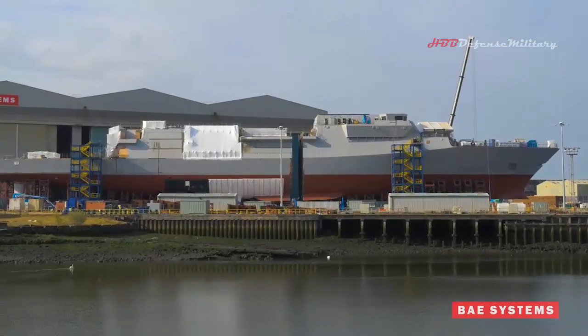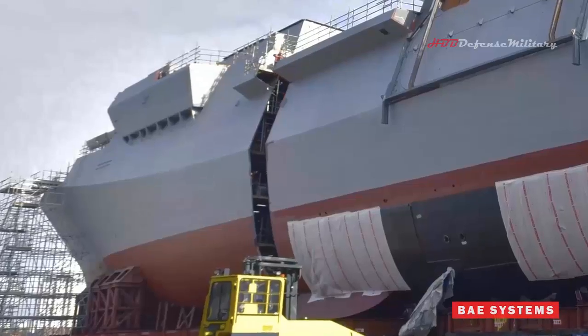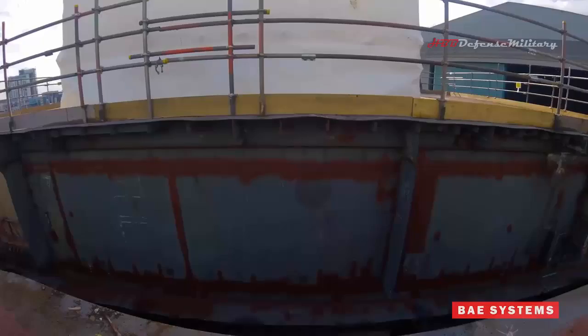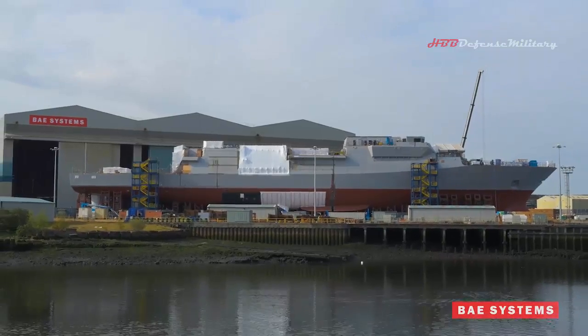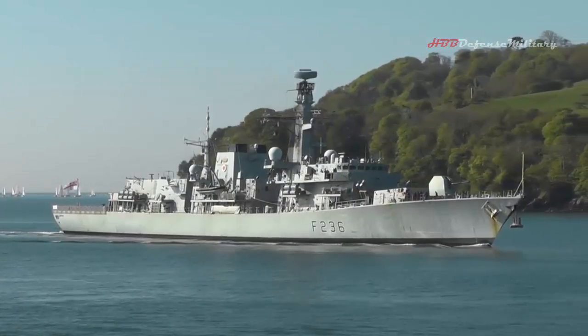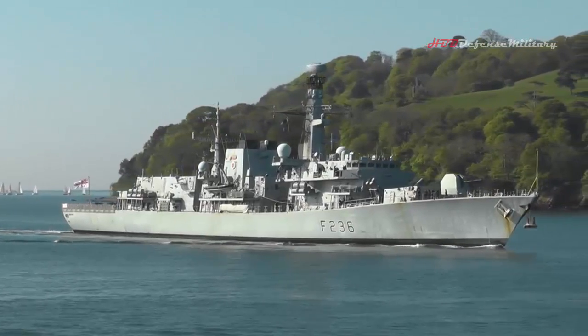Just 36 miles away in Govan, the first three Type 26 frigates, led by HMS Glasgow, are taking shape. They will replace the souped-up submarine-hunting Type 23s coming to the end of their active lives over the next 15 years, while Venturer and her four sisters will succeed the general-duty 23s, such as HMS Montrose.